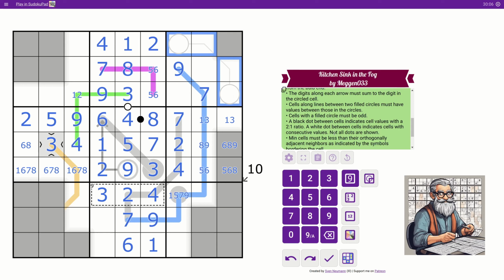And this is the in-between line. Was that what it's called? It didn't have a name, but it means that these two cells have to be between the values of these two circles. Right. Which we don't know yet, do we?